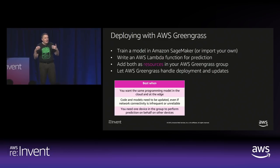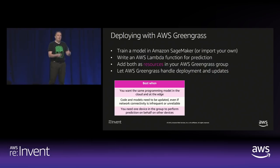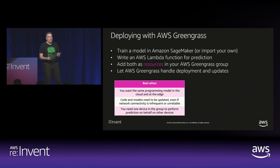Imagine deploying to 1 million models, 1 million devices, sorry. At any given point, some devices will be on, some will be off, some will have network connectivity, some won't, okay? It's a nightmare if you have to manage that manually, so let Greengrass handle that, okay? And like I said, Greengrass has this group structure where you could have a core device running prediction and other tiny, I call them satellite devices, connected to it that are just maybe sensors sending data to the Greengrass core.